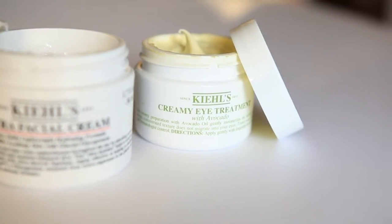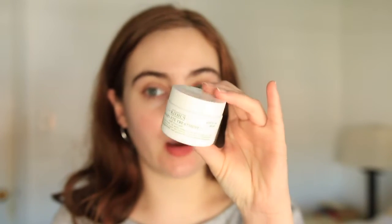I really needed that. Next, let's talk about the second product that I have been using, which is the Kiehl's Creamy Eye Treatment with Avocado.